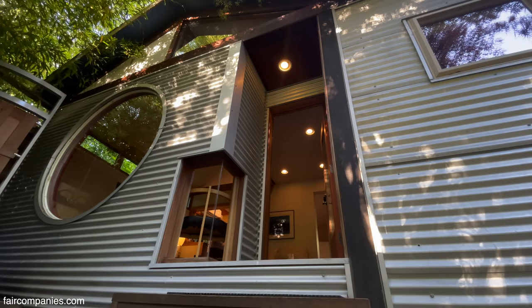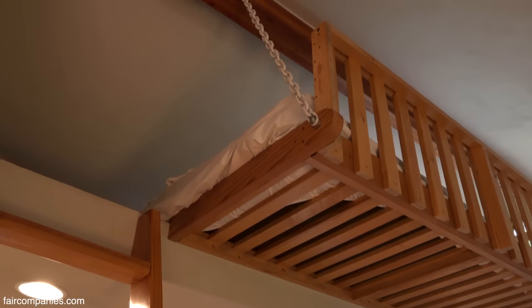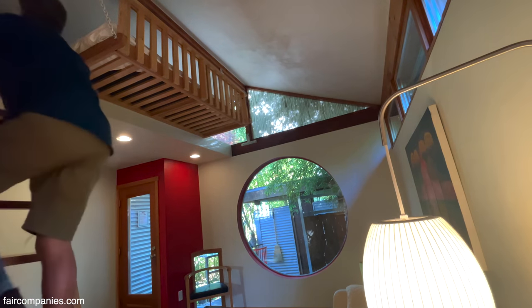In terms of being very efficient with the space, there's the Rudolf Schindler house in Hollywood. He did these sleeping baskets. His concept was that you slept in fresh air, but it also created a lot of efficiency in the spaces, where a bed takes up so much space. It's not always fantastic to climb up on a ladder.